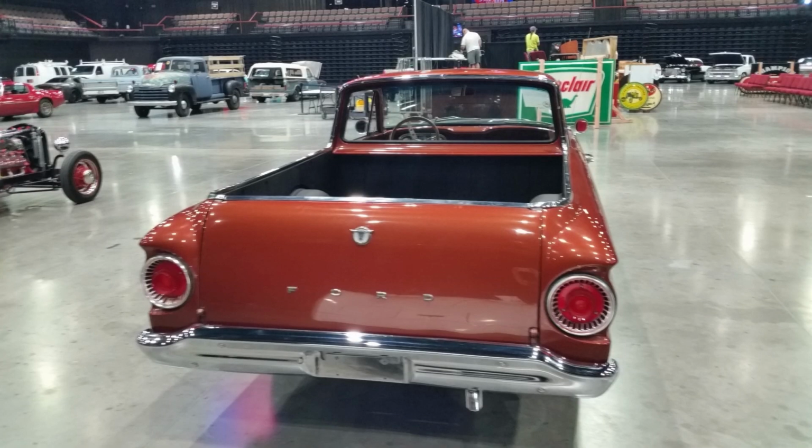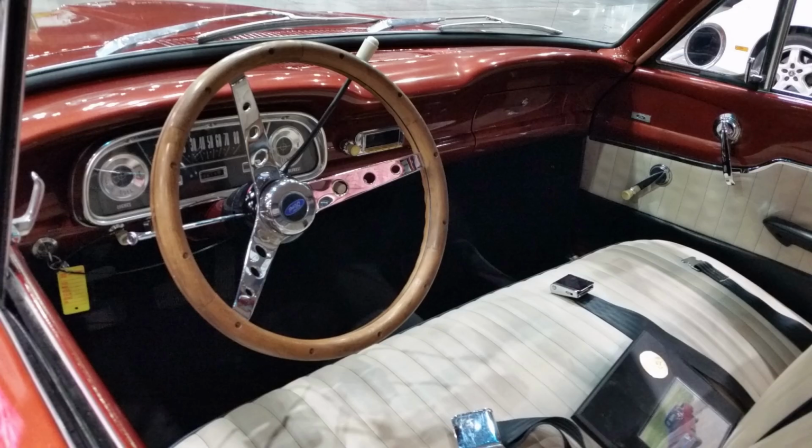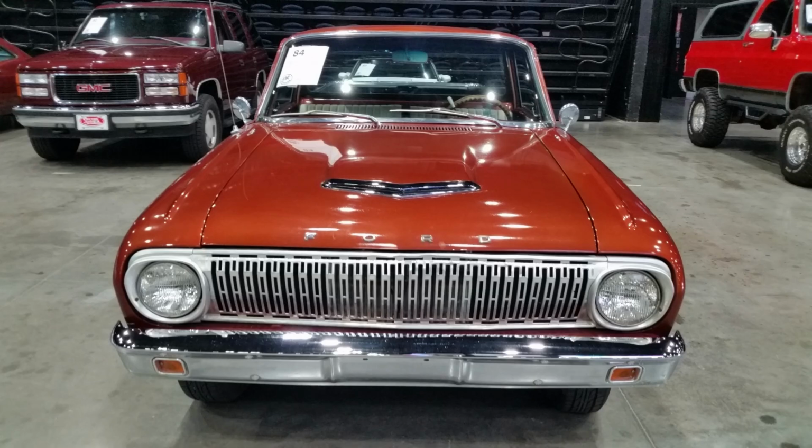But either way, that's today's featured pickup truck slash car, a 1962 Ford Falcon Ranchero that bid to $6,600 but did not sell at a local classic car and truck auction that I went to.